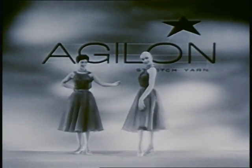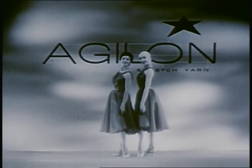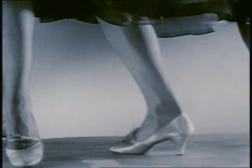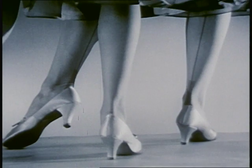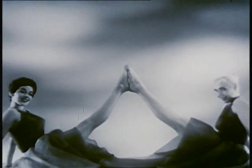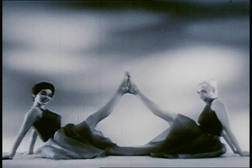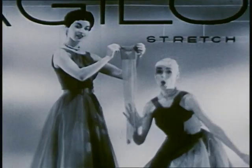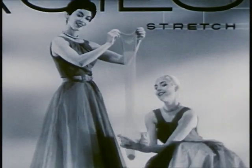Now you can get full-fashioned and seamless stretch stockings of Agilon stretch yarn, today's newest, most beautiful stretch stockings. Here's full-fashioned. Here's seamless. Agilon yarn has a new all-way stretch for extra comfort. These stockings bring you a smooth, lovely look from the top down to the toes. Stockings of Agilon yarn give as you move for extra wear. They look small off the leg, but stretch to your exact size.